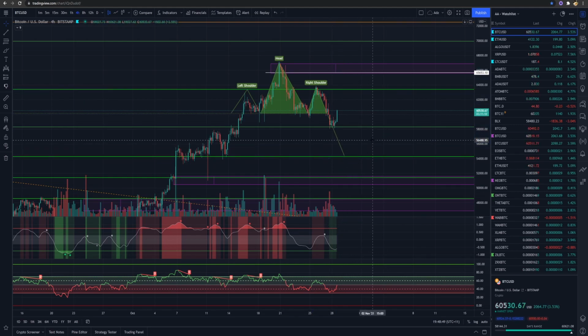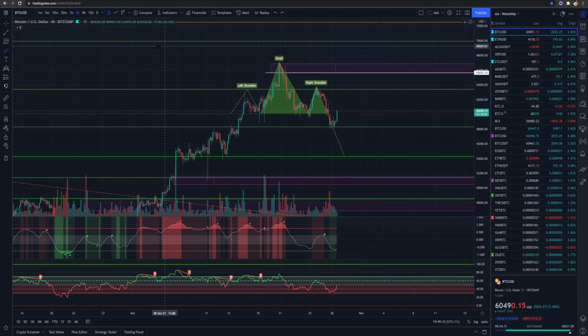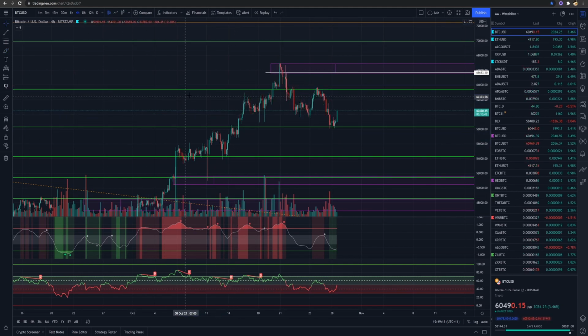So whether or not that plays out as intended is another thing. However, we are testing that neckline as it stands, so roughly around this area here. I wouldn't say it's exactly bang on. I would think 60K. I would think it would be roughly around this liquidity that we're seeing here. So that's being tested as we speak. So whether or not that plays out or invalidates the head and shoulders and then we continue back to the upside will be something that we'll be looking out for over the next couple of days.